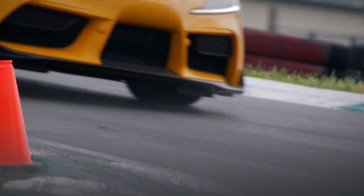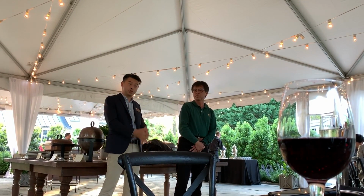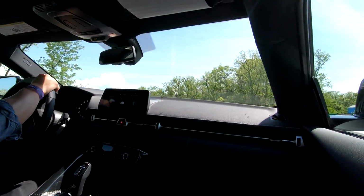To quickly dismiss the new Supra as simply a BMW parts bin car takes away from the amount of work, the engineering, and all the testing that went into it. The story alone of the collaboration between BMW and Toyota itself is worthy of a book. But before I talk about any of that, let's discuss how this new Toyota GR Supra actually drives.